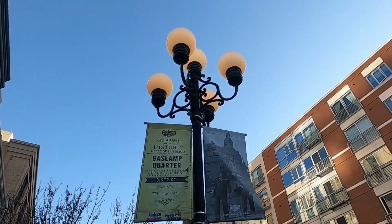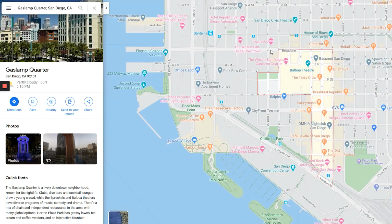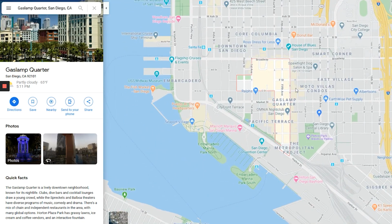Okay, so walkable neighborhood number 2 is going to be the Gaslamp Quarter, which is also located in downtown San Diego. And you're going to know you're in the Gaslamp Quarter when you see these. And contrary to what a lot of people believe, the Gaslamp Quarter in the city is actually a very small area. It's only really 4th Avenue, 5th Avenue, and 6th Avenue, so you can see, and it's capped on to the north by Broadway, and it runs just down to the convention center.